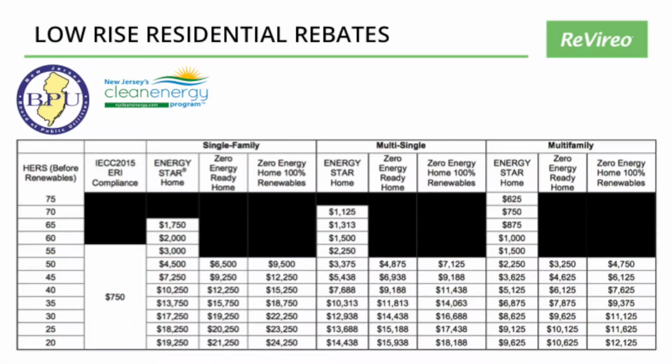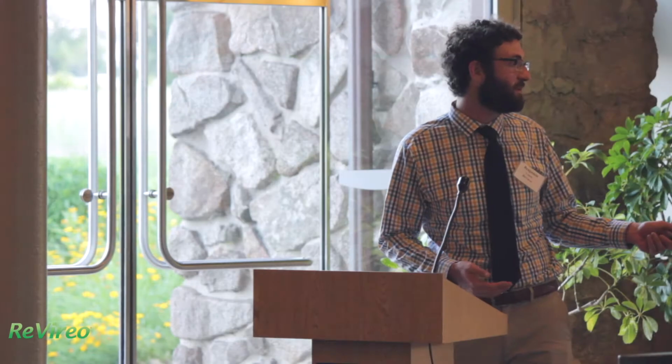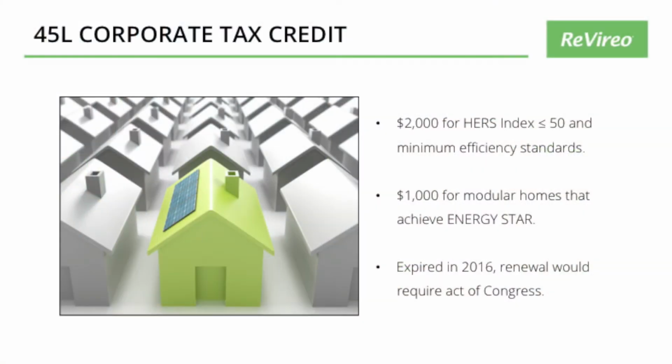Under residential, the main rebate program for new construction is the New Jersey Clean Energy Program, and they've got different tiers. You can get a rebate for both meeting Energy Star as well as the Department of Energy Zero Energy Ready Home. And if you're able to meet that certification with 100% renewables, that's where you can achieve the maximum rebates.